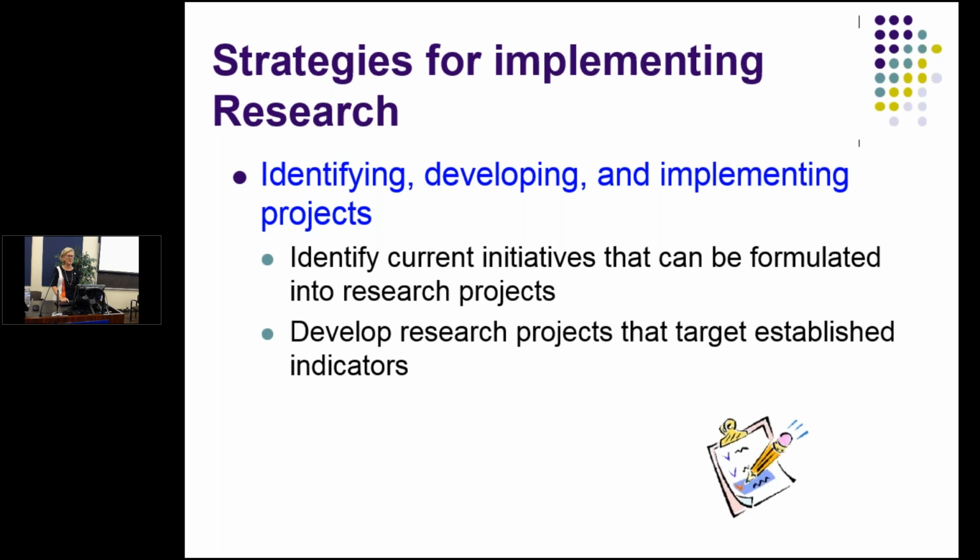So identifying, developing, and implementing projects, that's really the key step. You can talk about it, you can engage your clinicians, but now you want to move them into really doing research and obviously publishing it. I mean, that reflects well on the team as well.